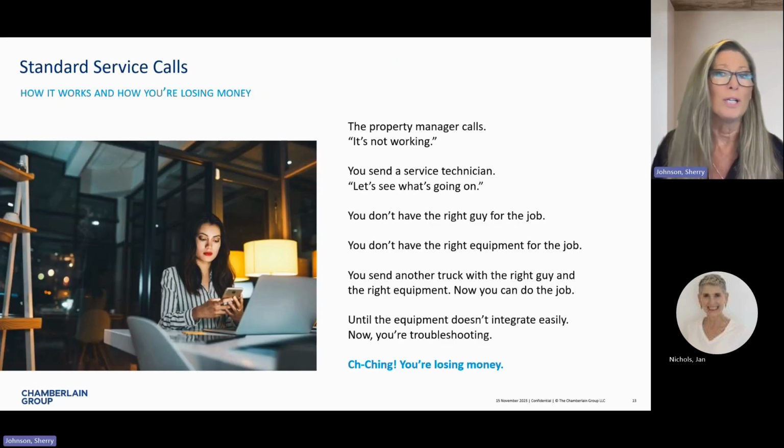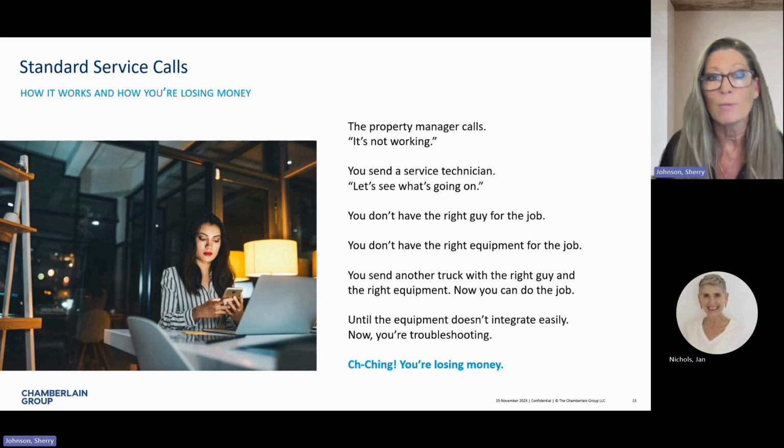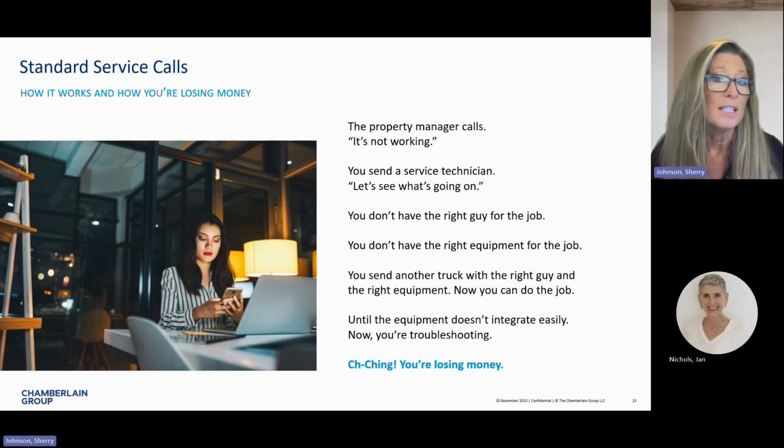So this is probably going to look pretty familiar to many of you. The property manager calls you and says it's not working. You send out a service technician to find out what's going on, but you find out you don't have the right guy that you sent for the job. And you probably don't have the right equipment because they don't know what's going on. So you send another truck with the right guy and the right equipment, and now you can do the job. Until the equipment doesn't integrate easily, now you're troubleshooting. Ka-ching, you're losing money. This is standard, and this is very common with having the expense of these very expensive truck rolls.